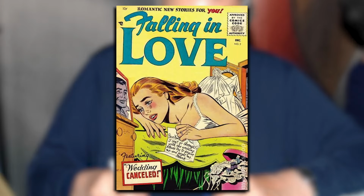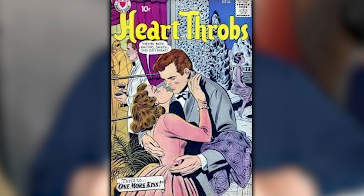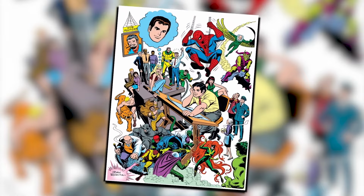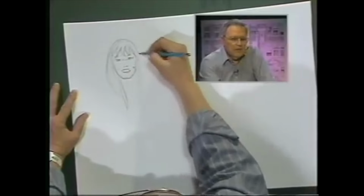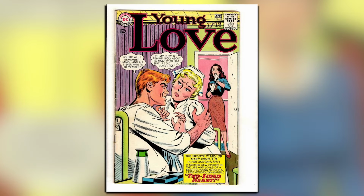From late 1957 to late 1965, Romita served as a lead artist for DC's romance comic line, which encompassed titles like Falling in Love, Girls' Love Stories, Girls' Romance, Heartthrobs, Secret Hearts, Young Love, and Young Romance. In addition to illustrating numerous stories, Romita also served as a primary cover artist for all these titles. While most of the stories were standalones, there were a couple recurring characters introduced in 1963, including airline hostess Bonnie Taylor and registered nurse Mary Robin.